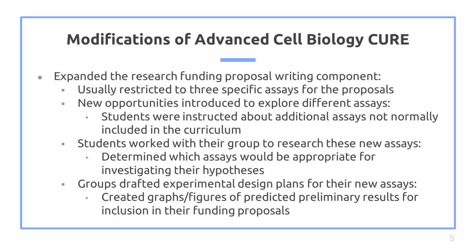And this was instructor-led curriculum, so I taught them about these different assays, essentially presented them with a buffet from which they could choose to go forth and investigate specific assays that they thought would be appropriate for investigating their own hypotheses for their own toxin. So students worked with each other in their groups to research the assays I presented to them, decide which ones they wanted to pursue for their proposal, and then with their chosen assays, they expanded their proposal to include an experimental design plan that incorporated these new assays.